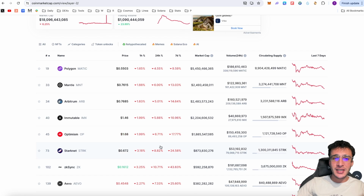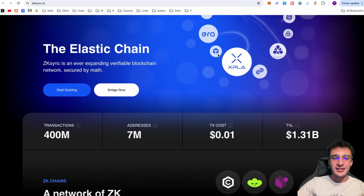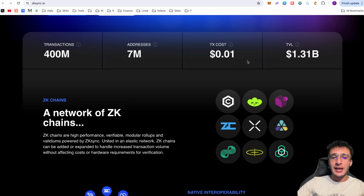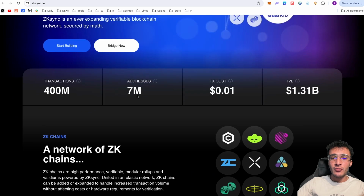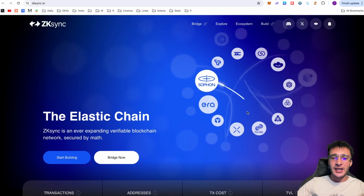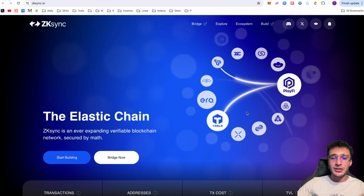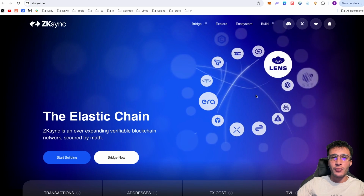We're going to explain what zkSync is. You already know what it is in a nutshell. However, further understanding it, on the website you can see zkSync is an ever-expanding verifiable blockchain network secured by math. They allow other zero-knowledge networks to build upon them. So for example, here we can see that we've got a network of ZK chains, which we can see above. Here we can see all the ZK chains able to connect to each other. zkSync wants to be known as the elastic chain, where it is fully flexible and capable of connecting to every ZK rollup within the ecosystem.